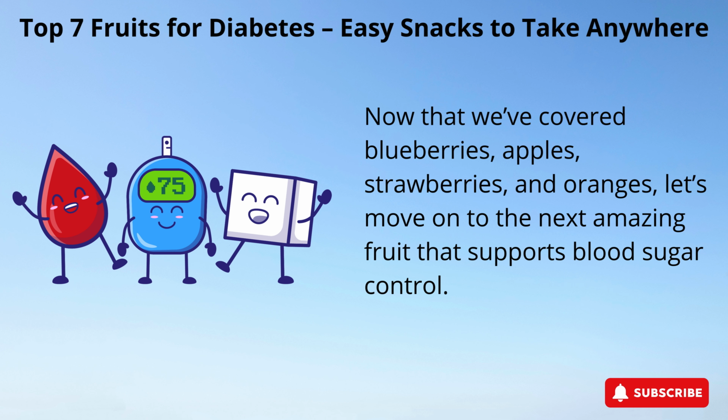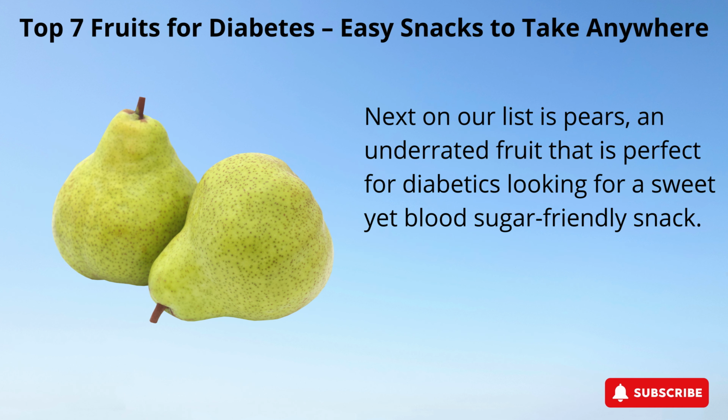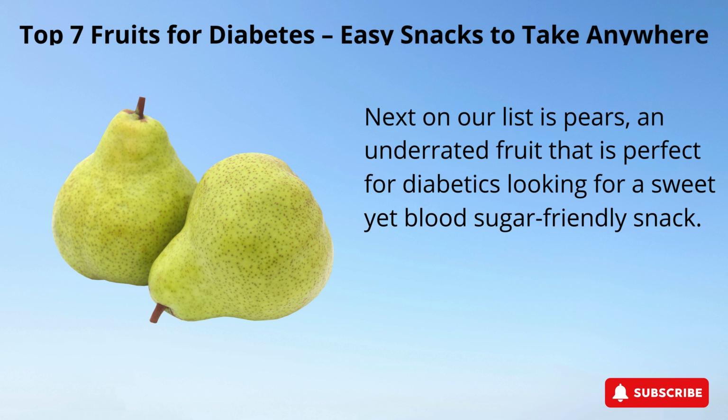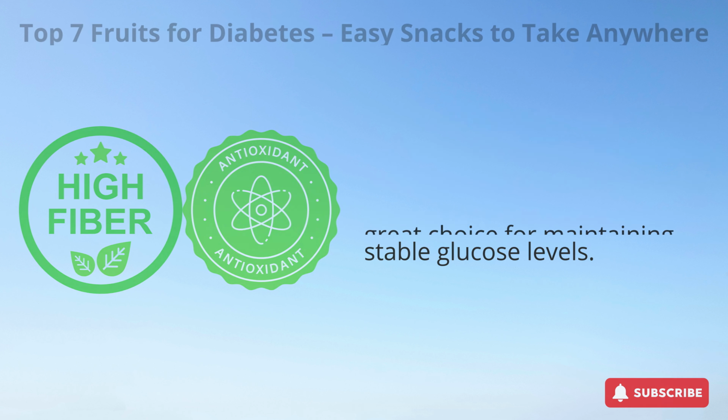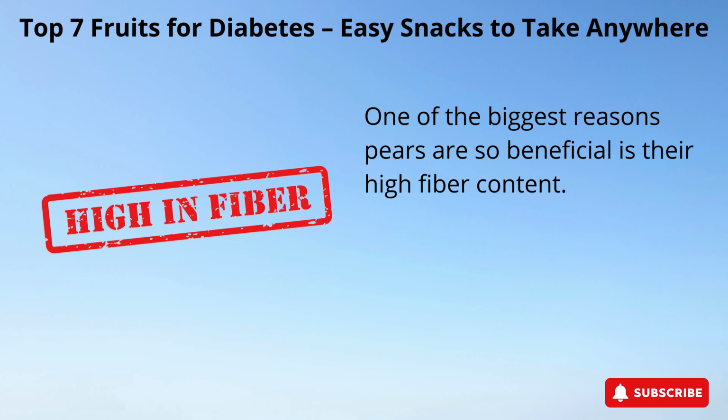Now that we've covered blueberries, apples, strawberries, and oranges, let's move on to the next amazing fruit that supports blood sugar control. Next on our list is pears, an underrated fruit that is perfect for diabetics looking for a sweet yet blood sugar-friendly snack. Pears are naturally high in fiber, antioxidants, and slow-digesting carbohydrates, making them a great choice for maintaining stable glucose levels. One of the biggest reasons pears are so beneficial is their high fiber content.